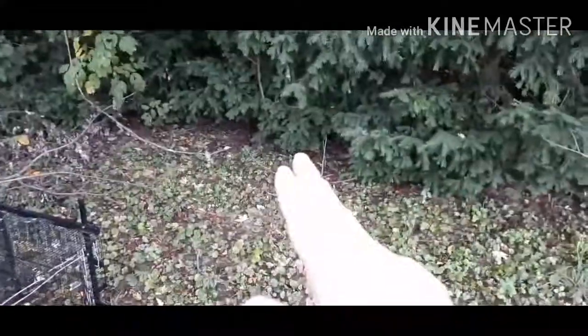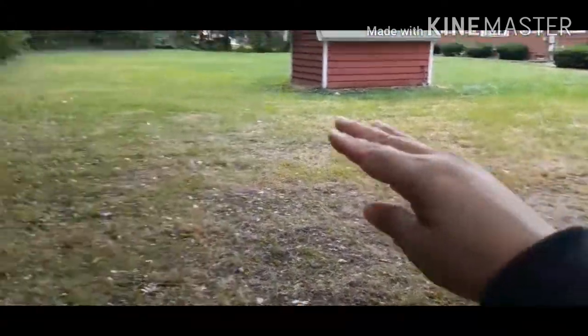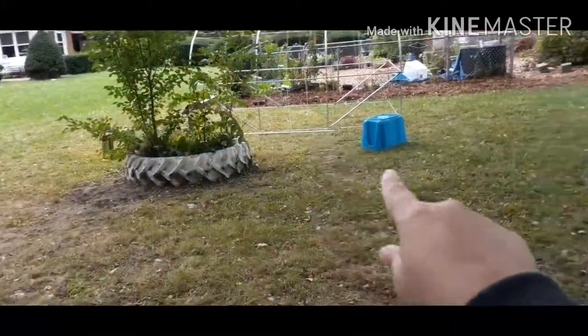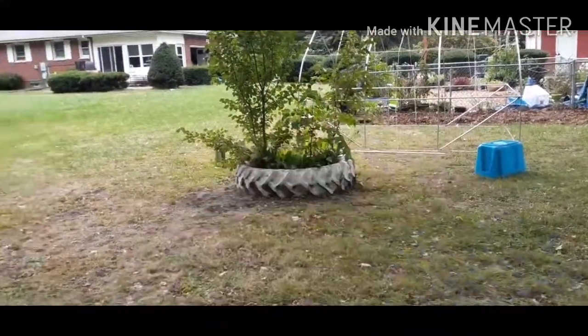He was in these bushes, and then he ran back in the bushes, and then he came back out of the bushes, and then he ran back in the bushes. And I put Zeke away, and then he came back out and he was just like frolicking around in the yard. And then he went over here and he went around the shed and he went over here and he was nosing around, and then he went over by the garden and then he came back this way.